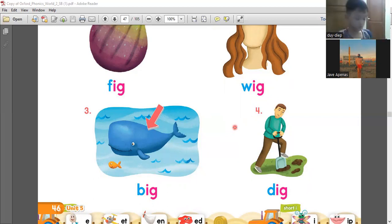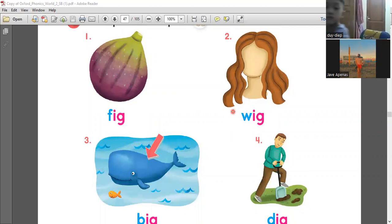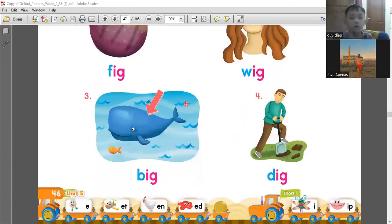Okay, do you know all these words? Yeah? All right. So let's say, for example, do you wear a wig? A wig. Yes or no? Do you wear a wig? Yes? Really? I mean, do you put it on your head? I think no. Yeah, it's no. You don't have a wig. You're still a kid. So no. Okay. And this is a dig. Like you dig in the ground. Okay. This one, dig.